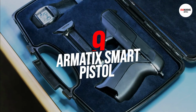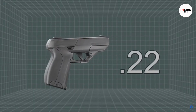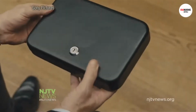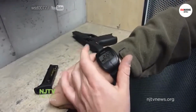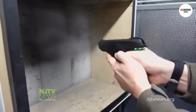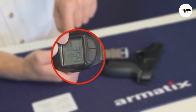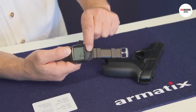Number 9. Armatix Smart Pistol. The Armatix Smart Pistol is a .22 caliber pistol with smart technology designed to ensure it can only be fired by an authorized user. Unlike designs from the movies, this gun doesn't function by a fingerprint reader on the grip, but instead requires the use of an accompanying smartwatch. This watch operates as an RFID key to the lock, allowing it to fire. The watch itself also holds real-time data on the gun, including battery charge levels and the number of shots fired within a given time frame.